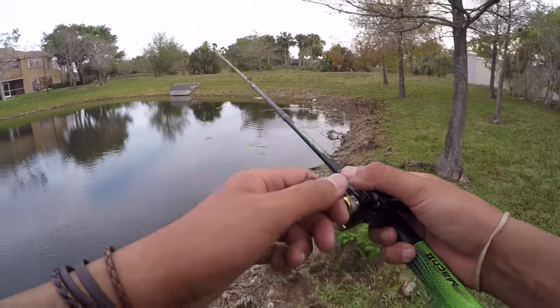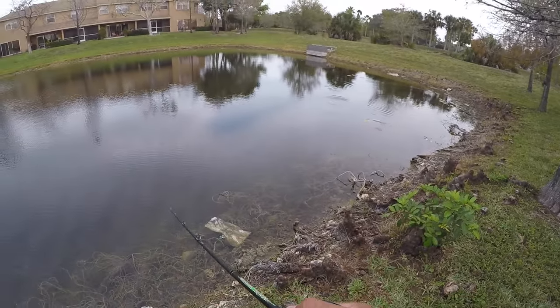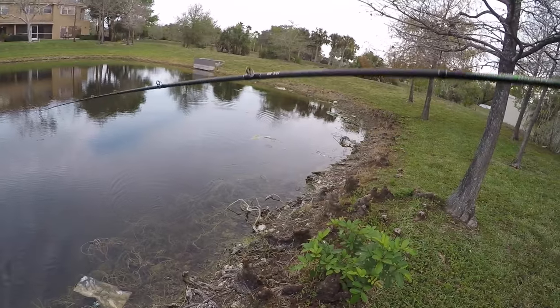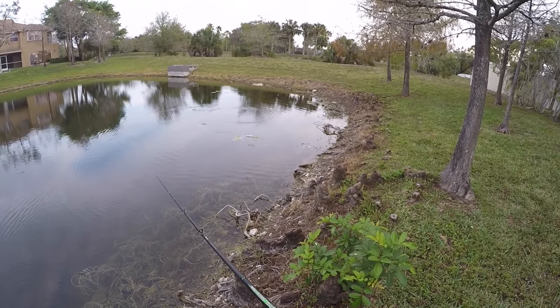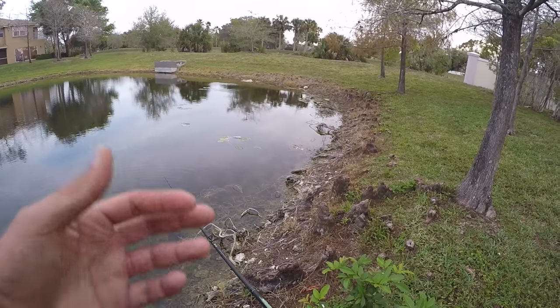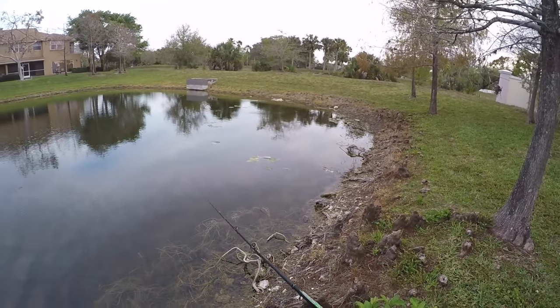What? Are you kidding me? Oh, no! Guys, I had a nice one on. As soon as I dropped it in the water, something just crushed it. As soon as I cast it, something grabbed it. I had no idea. When I went back to look at my line, I just saw my line swimming off.